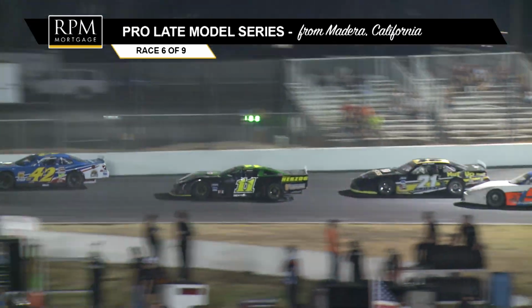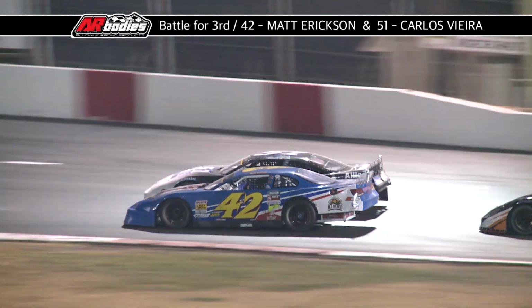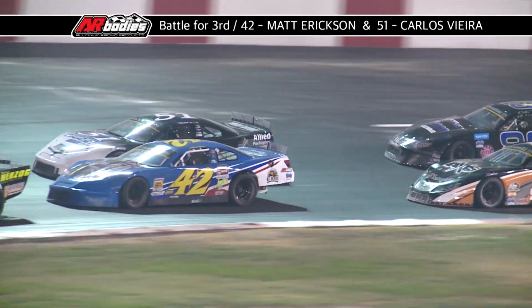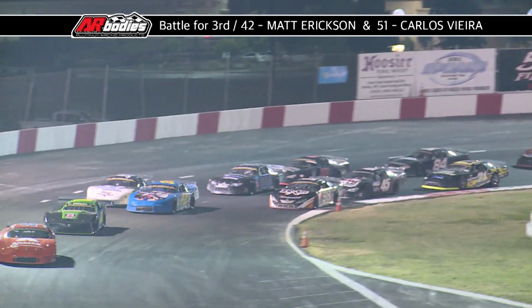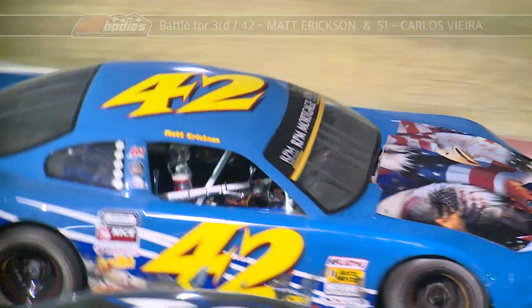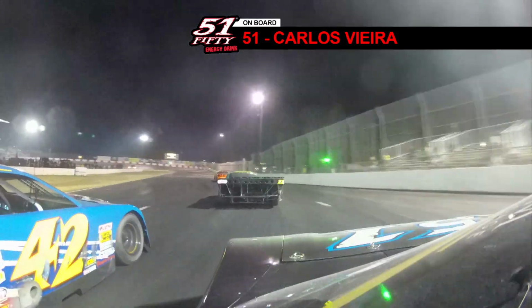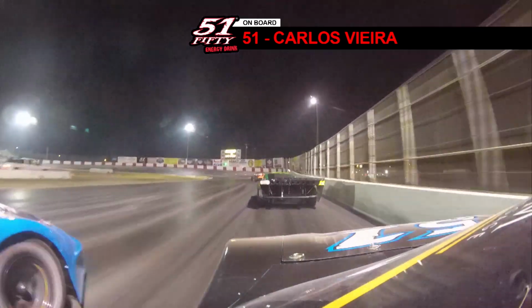The battle is again our points leaders for 4th. But Vieira got crowded there just a little bit by Erickson. Drag race for 3rd, Erickson and Vieira, and that's going to allow Shepard and Herzog to pull away here on lap number 83. Yeah, we've got racing all over the racetrack as Matt Erickson and Vieira, we've seen them on screen a lot tonight. They are side by side.